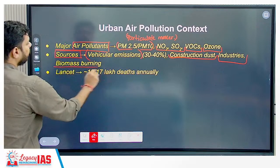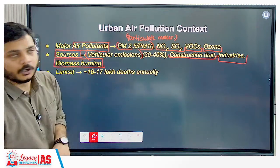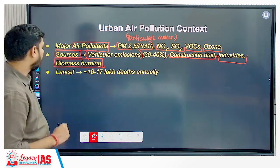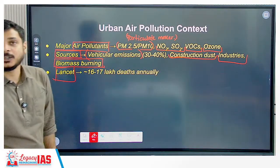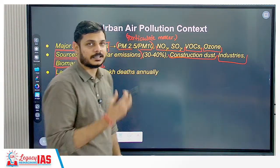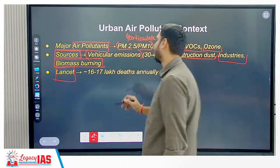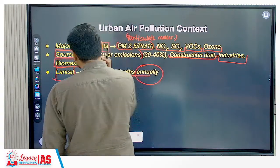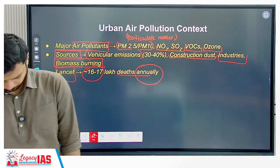Biomass burning, like burning of trees and dry leaves, also releases a good amount of pollutants into the air. As per the Lancet, there have been 16 to 17 lakh deaths annually, purely due to air pollution. That means air pollution is a major killer.